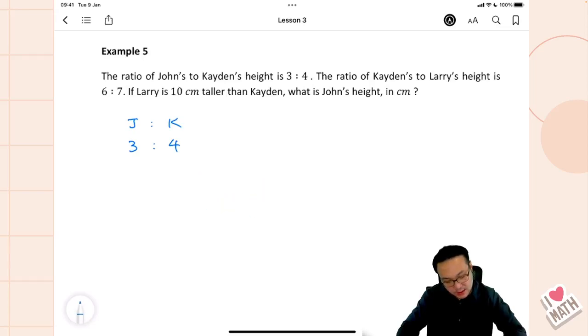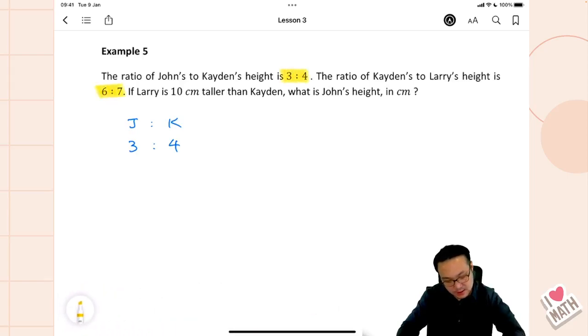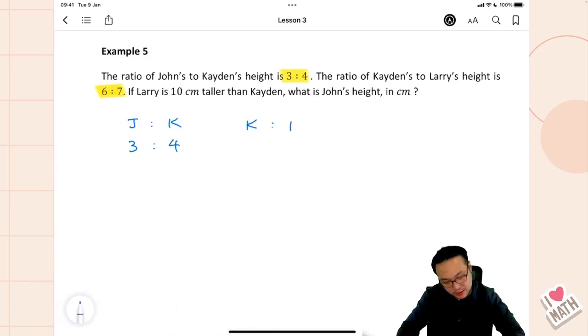Now, what did they say next? Okay, so we already did this. Next, they are telling us 6 is to 7. They are telling us that Caden to Larry. They are comparing Caden and Larry. Caden has 6 units, Larry has 7 units. Understand? So that is the ratio of Caden is to Larry. So what question are they asking you? If Larry is 10 cm taller than Caden, what is John's height?